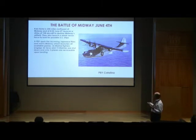A PBY spots the incoming Japanese force of 108 aircraft, tells Midway, you need to get all your planes off the ground right away. Midway does that. All their bombers, all their fighters launch, and 26 Marine fighters, including the Buffaloes, are engaged by 36 Zeros, and unfortunately the Marines lose 15 aircraft, and the ones that do manage to survive are so badly shot up that only 2 of them were serviceable by the end of that melee in the air.